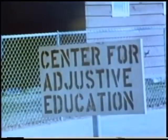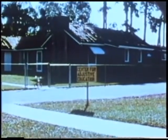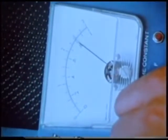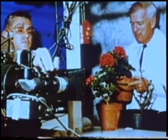In another experiment, it was found that all of the TV sets in the homes of a group of hyperactive children being sent to a special adjustive educational center were giving off various amounts of X-rays, and when these sets were repaired or discarded, all of the children, within a period of only a few months, showed sufficient improvement so that they could be returned to their regular classes.